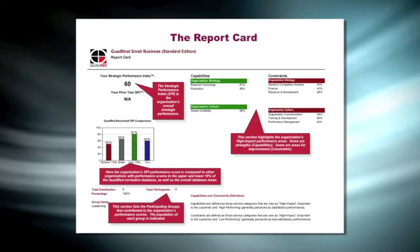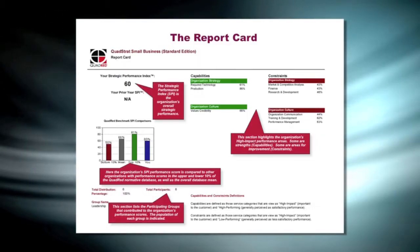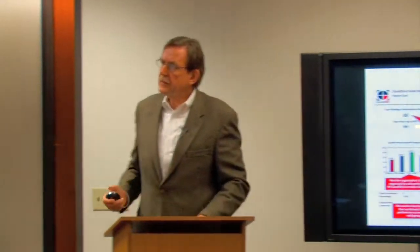Now on the capability side, you notice that there are 2 capabilities. One here is strategy and the other one is organizational culture. So those are things you're strong at. But let me ask you a question. What really causes an organization to stumble and fail? Its strengths or its weaknesses?